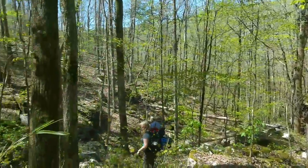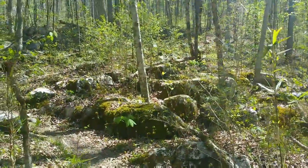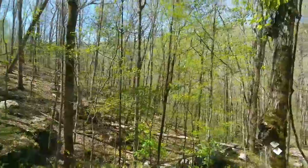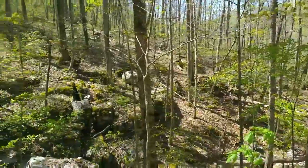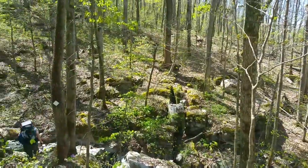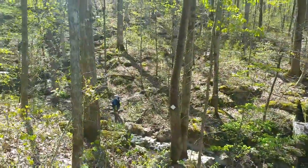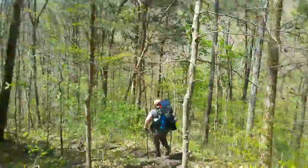All right, thought I'd better stop and check back in. In a little bamboo field. Kind of a nice little area. We had water higher up, but we haven't seen really much here recently. I'm sure that'll change. All right, I better catch back up with her. Thought I'd give everybody an update real quick.